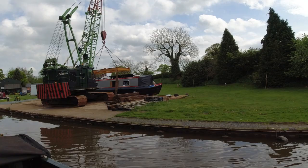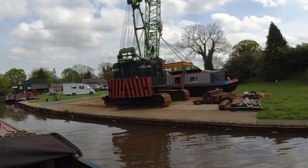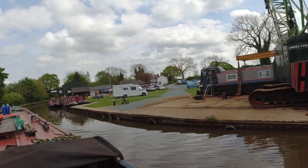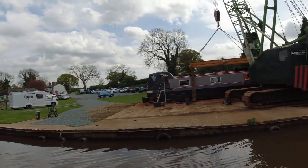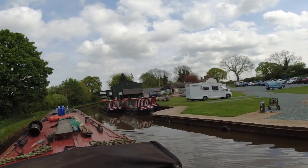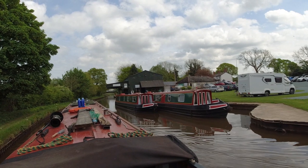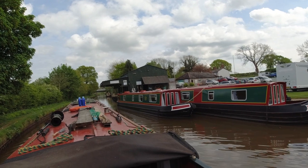After bridge 32, you've got the ABC boat hire base. So if you're interested in hiring a boat on the Llangollen, this is one of the many boat yards that can hire you a boat. They also crane boats out for blacking as well. And there's a campsite here. Day boat hire, £99, or from £99, I should say. Alarm bells always ring when there's that dreaded from in front of it.